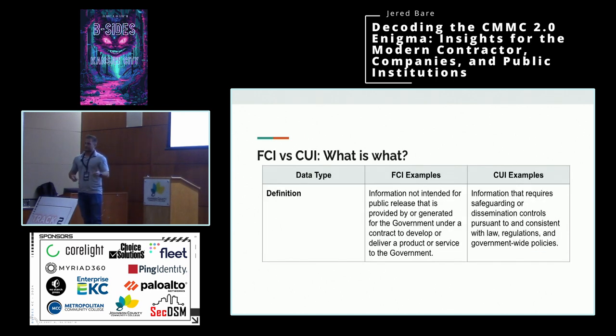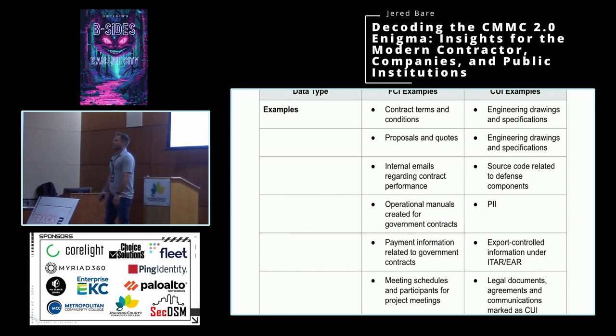It's going to be easier to give you guys examples. So we know FCI data is not intended for public release. Is there a national security concern posed to the public? There is, but it carries less risk than CUI data. CUI data is riskier and more damaging to national security if it is released publicly, either on purpose by a threat actor or by accident. So it's good to understand what constitutes FCI and what constitutes CUI.